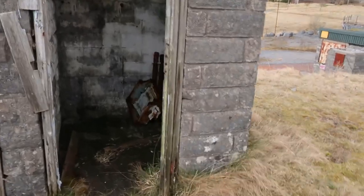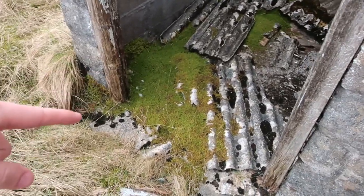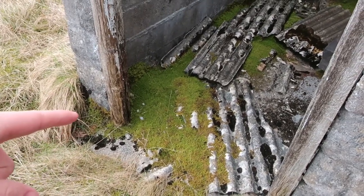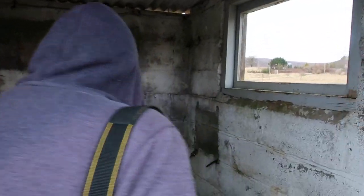Has it got any holes in the ground? No, it might be just electrical areas then. And it's asbestos. Bit of asbestos as well, guys. The roof's made of it. Yeah, so a couple of electrical panels over there, guys.